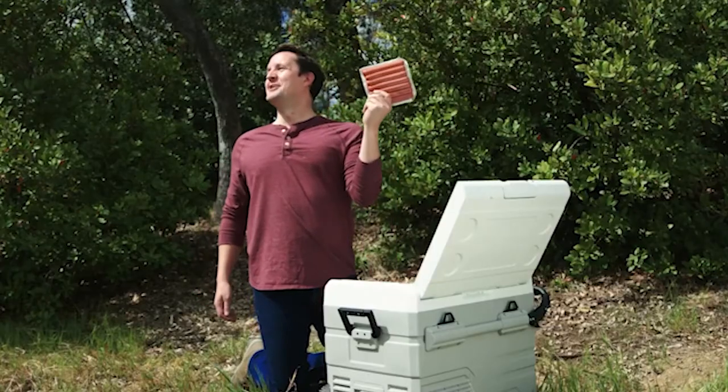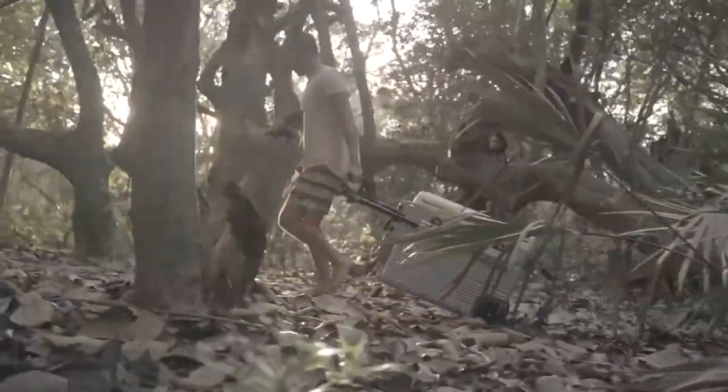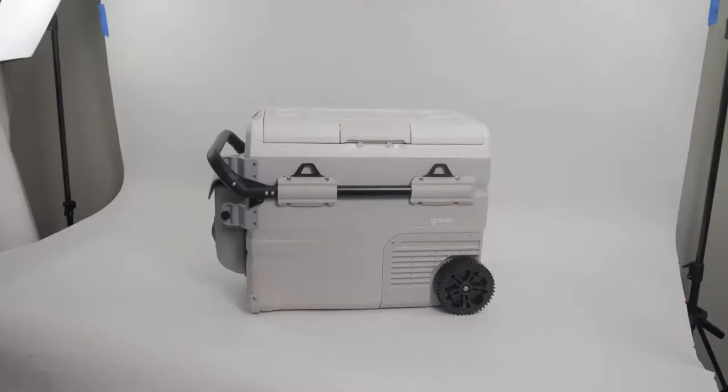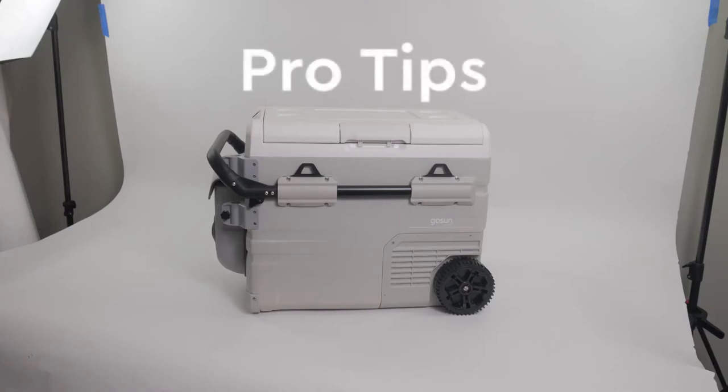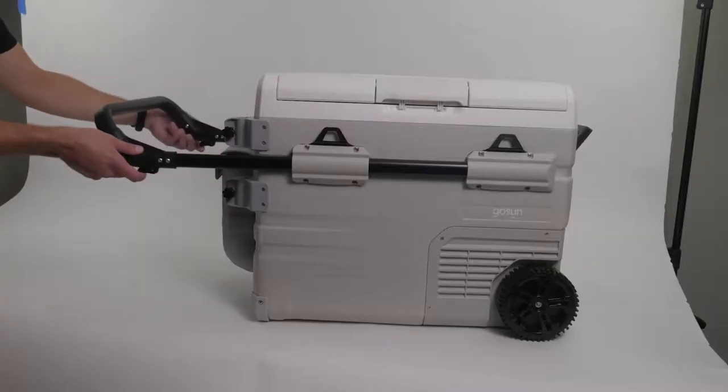First, we recommend reading the user's manual. As a brief word of caution, don't let your Chillest out in the rain, and don't let it tilt beyond 45 degrees. If your Chillest arrives on its side, just give it a few hours in the correct position before unboxing. To move, unlock the telescoping handle on both sides.